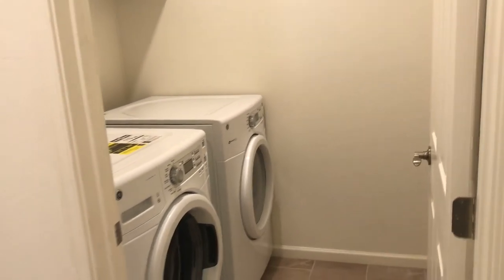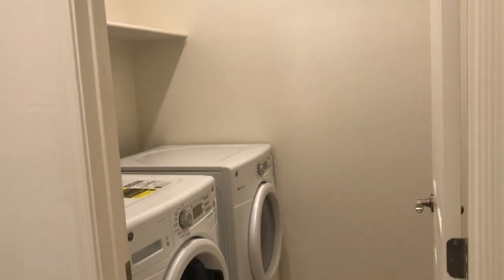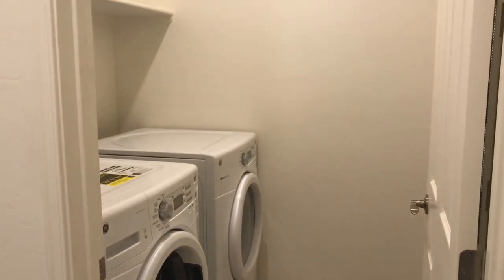Coming through here, you'll see you've got a really nice laundry room, and this home in particular, because it's a quick move-in, has already a washer dryer included, and they're the nice front load high capacity models.